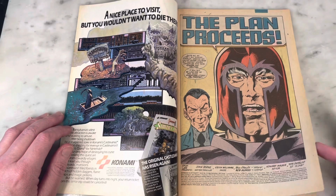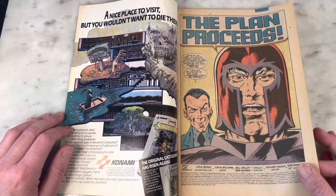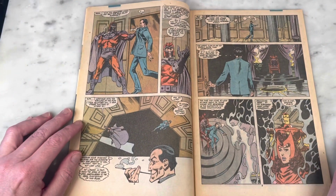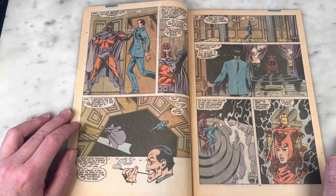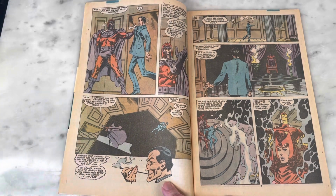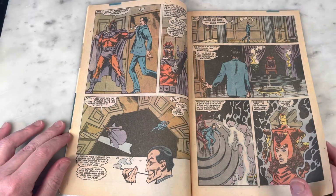it. So, cool, we get a splash page of Magneto, and who doesn't love a John Byrne Magneto, right? I mean, he draws probably the best Magneto this side of Jack Kirby. And he's just so menacing and such a jerk. That's such a great, typical John Byrne trope there with the disembodied head and just sort of the white.